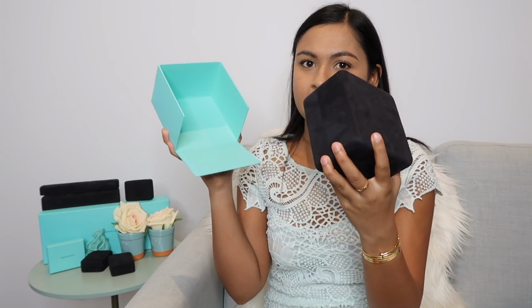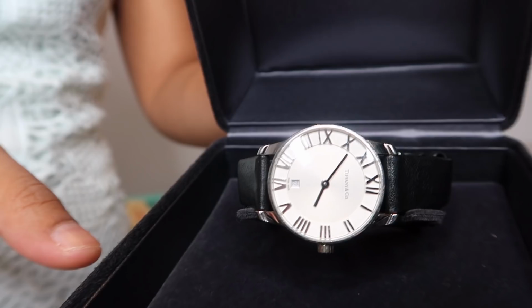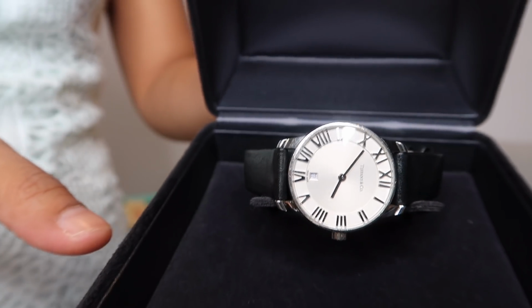So this is the beautiful Tiffany & Co. box. It's a big one. And this one has this little flap for some reason, so I think this can slide out easily. And inside this big box is my Tiffany & Co. Atlas watch in the 29mm dial.